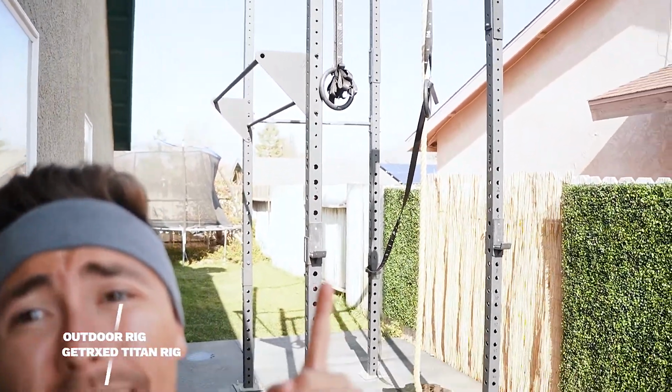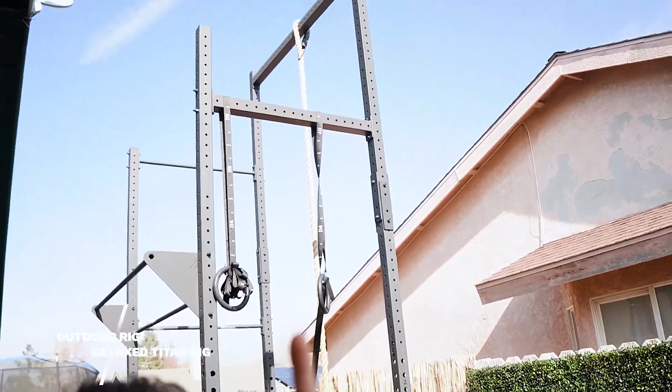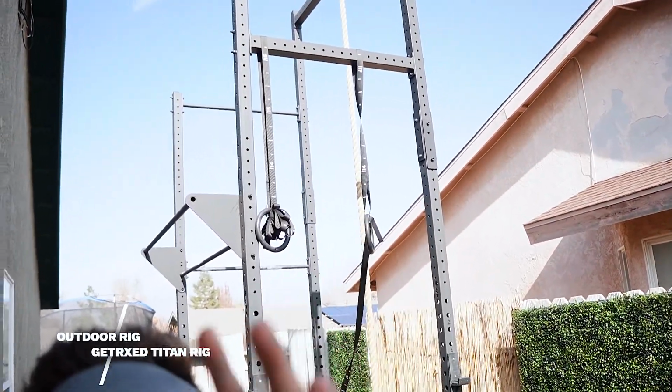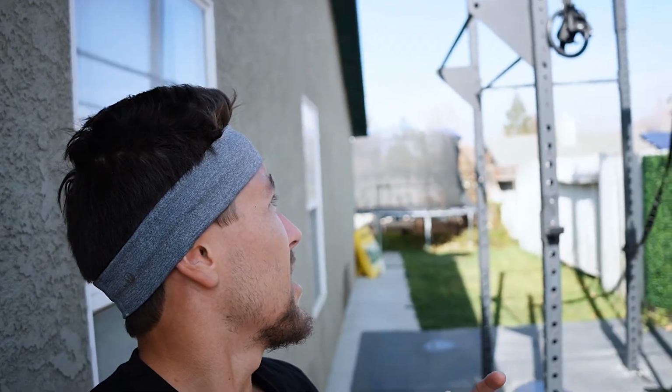Now, this rig in particular is from GetRx. It's called the Titan rig, the 15-foot by 12-foot one. You can do ring muscle ups, rope climbs, any type of muscle up, pull-up bars. It has 2 squat stations, 4 pull-up stations. Absolutely love the thing.